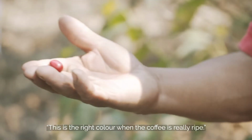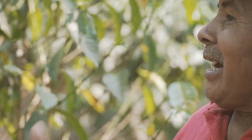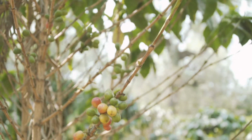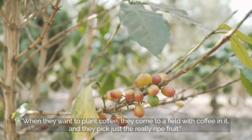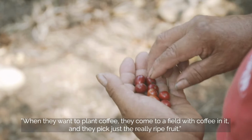This is the right color when the coffee is really ripe. Here in Guatemala, when they want to plant coffee, they come to a field with coffee in it, and they pick just the really ripe.